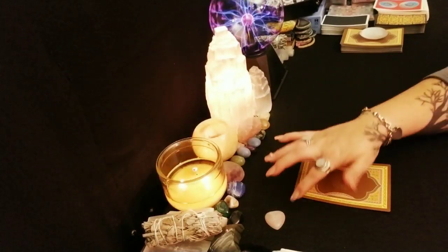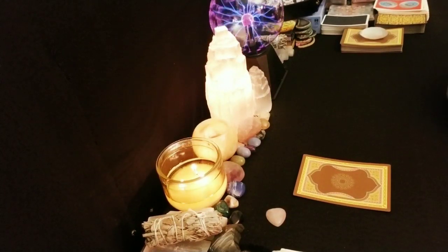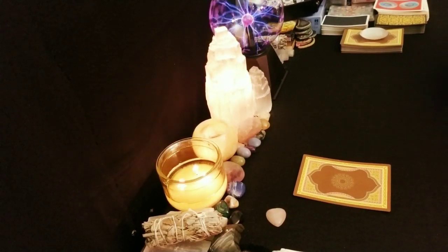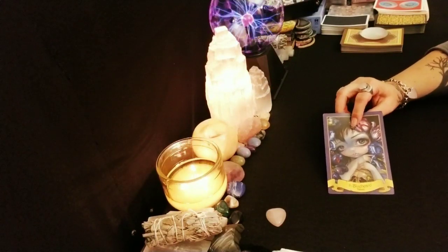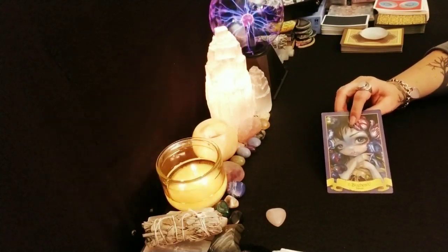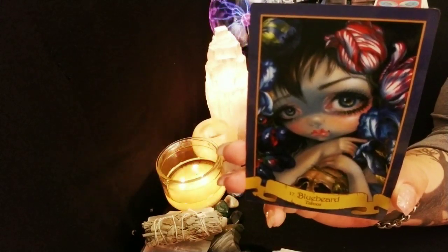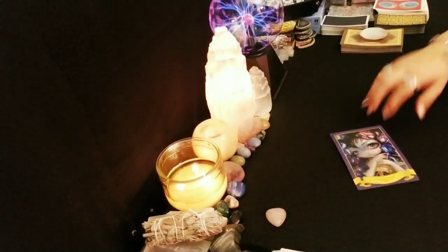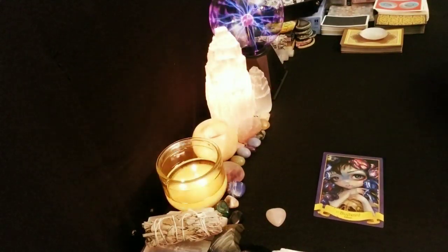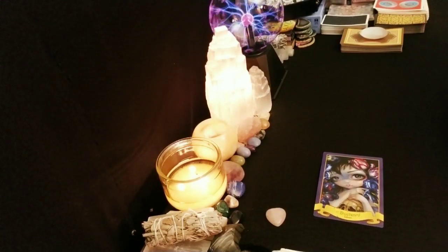All right, so here we are with stone number 6 with the rose quartz, and let's find out what fairy tale story describes your life right now. So we have number 17, Bluebeard, Taboos. So I'll bring it closer so you can look at it. All right, let's see what this card is about, other than knowing it's about taboos.